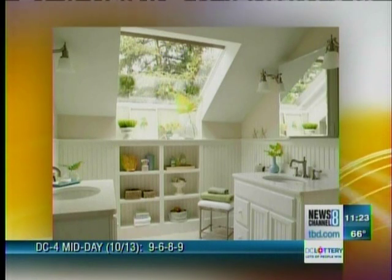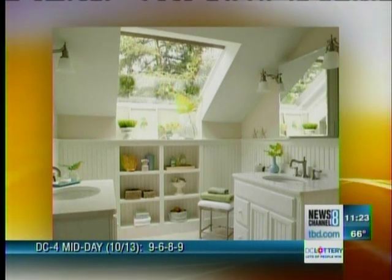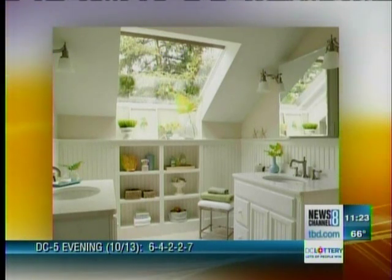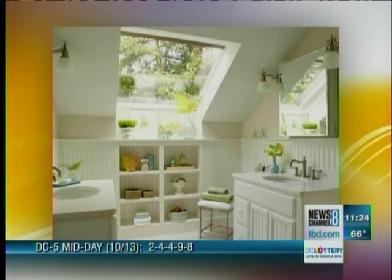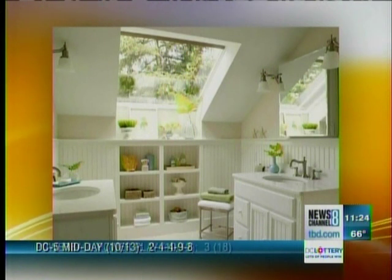The first thing you notice is that it's all white, the monochromatic look. Yeah. And white, of course, always makes a room look bigger, doesn't it? Yeah, and all the beadboarding just makes it all come together. I think it's a great room. I do too, a really creative way of using an attic.